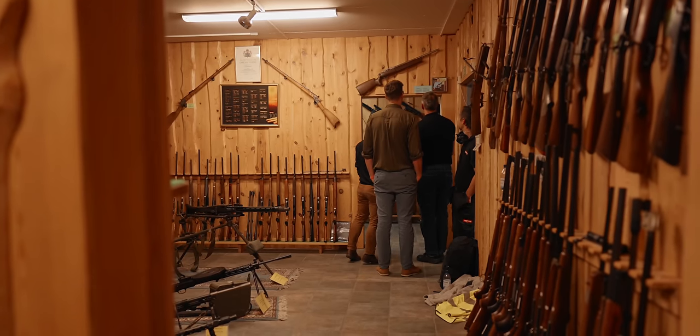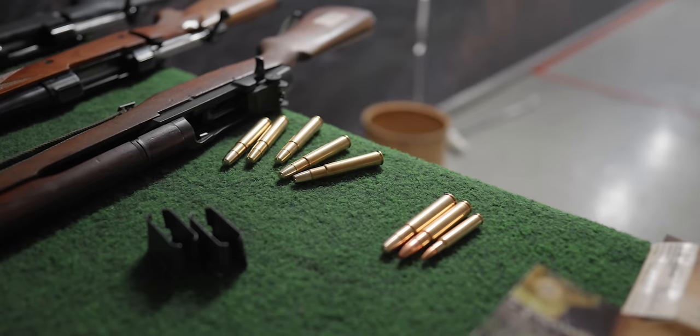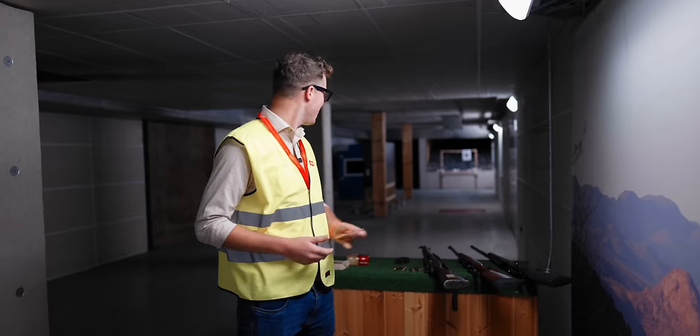Before heading into the range for some serious recoil. We see now how they're made. It's now time to have some fun.